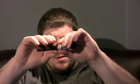I'm not seeing any large veins. There aren't any flaws jumping out at me. The one vein that is present is mild at best. It feels well packed. I'm not feeling any soft or spongy spots, so I'll go ahead and light it and get this thing underway so we don't waste any more time.